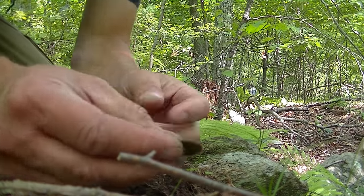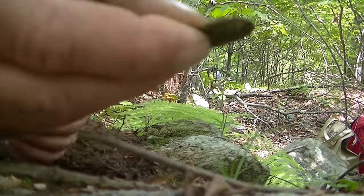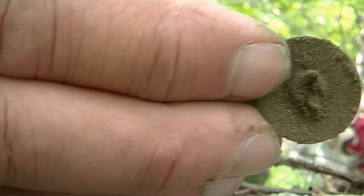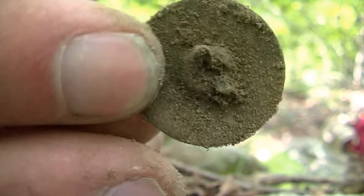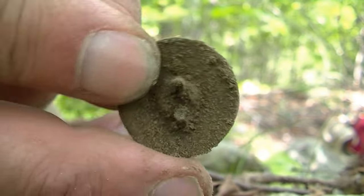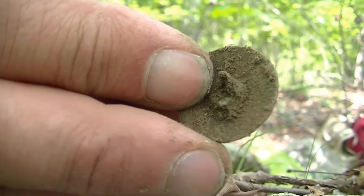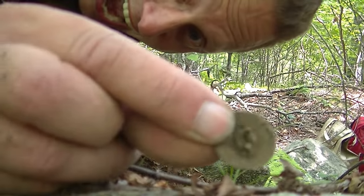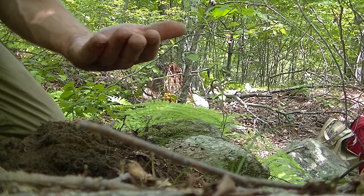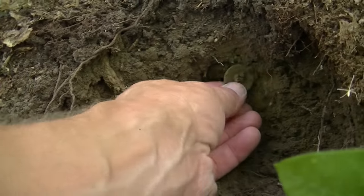Damn, it is. It is. Look at this. Right in between the stones. This thing fell down the sidewall. It's a big button. Nice. Very cool. It was straight up and down in between the stones. Sick. Yeah. It was sitting just like this.